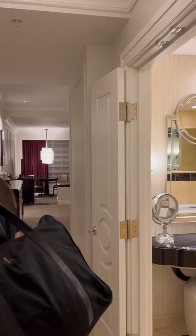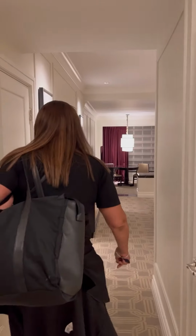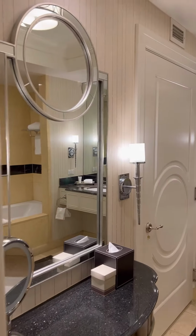Let's see how many eggs in here. The master liked that. Huh? Like that. Ooh, this is pretty. It does have the centenarium. Yeah, look at this.